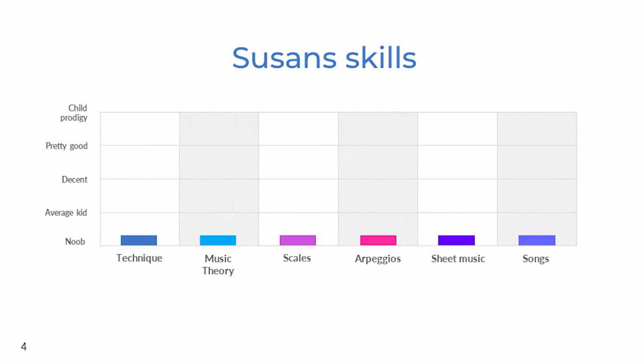Well, in the worst case, Susan is gonna end up frustrated and kind of confused by all the different things she has to learn. After all, she has to learn the same skill set that Bob has to do. Music theory, scales, arpeggios, ear training, sheet music, and actually playing songs.